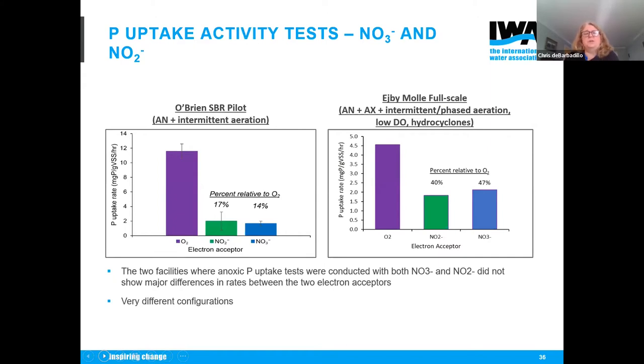Another interesting result was shown in the phosphorus uptake activity tests that were performed under anoxic conditions. A number of the utilities were able to conduct these assays under anoxic conditions, most of them in the presence of nitrate as the electron acceptor, and then compare that to the rate of phosphorus uptake under aerobic or oxic conditions.